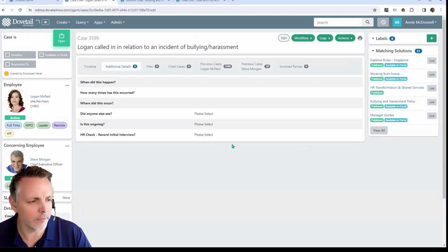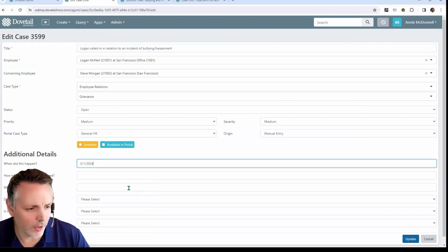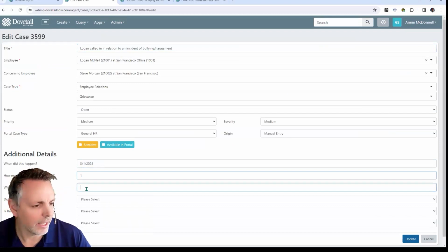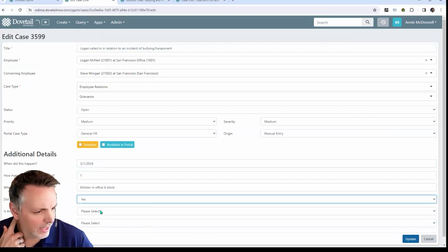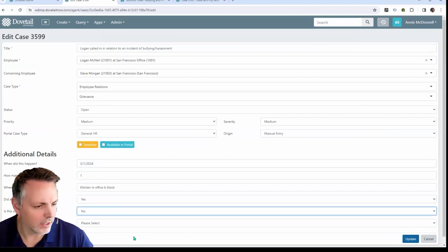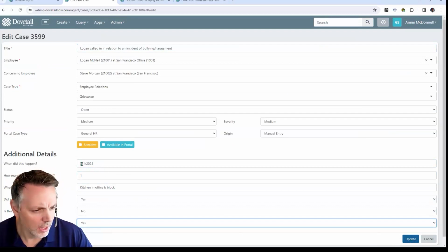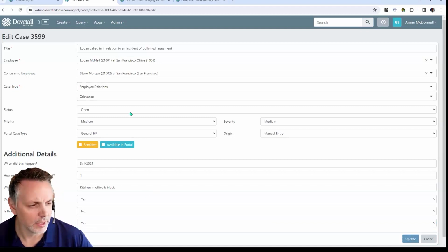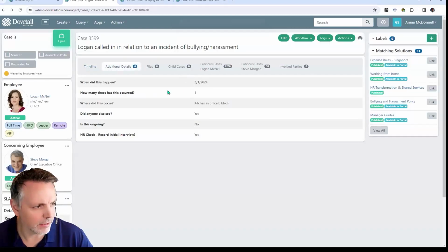Maybe I want to add some information into them. So in this example, maybe this happened last Friday. It's happened once. And where did this occur? Maybe it was in the kitchen in office B block. And anyone else see it? Say yes. Is this ongoing? Let's say no. And have we conducted the sort of interview? I'll say yes on this example. These are custom fields. You get to control what fields should show up based on the case type that's selected. So I'm just going to hit update on that. And now I can see that data is saved there.